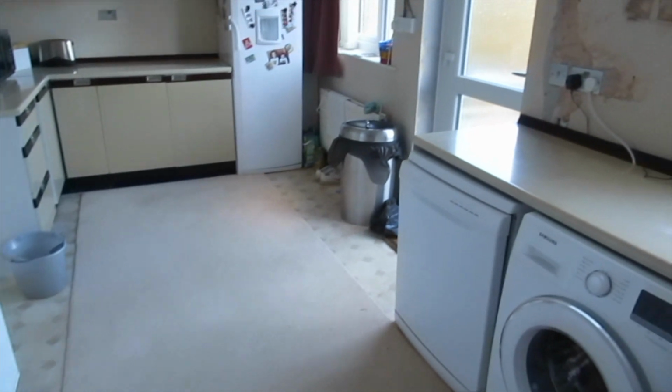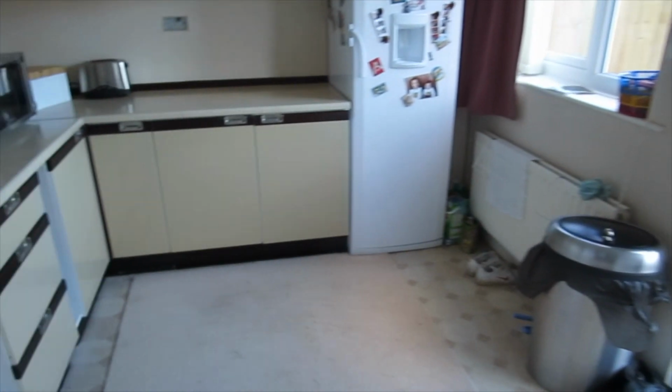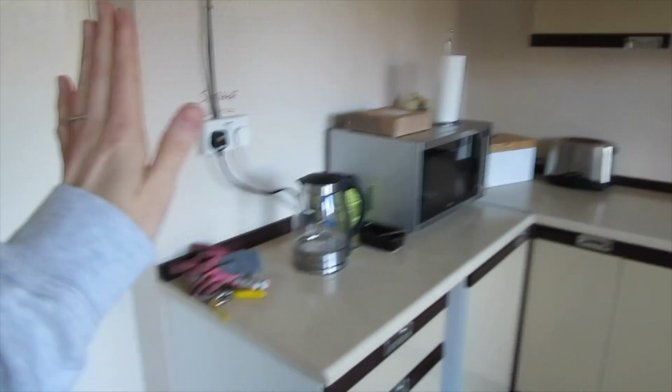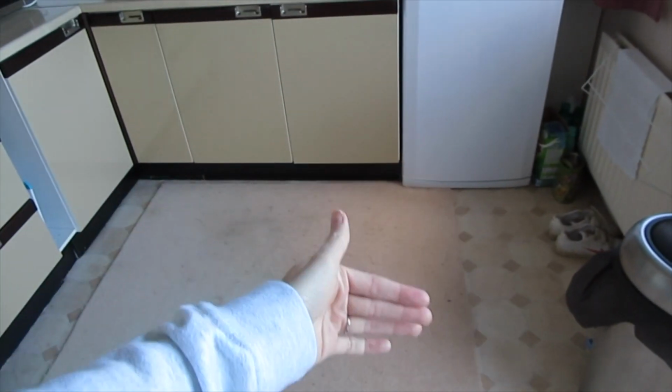In here, where do I start? A wall, first of all. A wall is going to go up here. Hence the reason there is a lot of surface work going on, because we've prepped for the wall. So this wall is going to go up and there's going to be a door kind of offset.